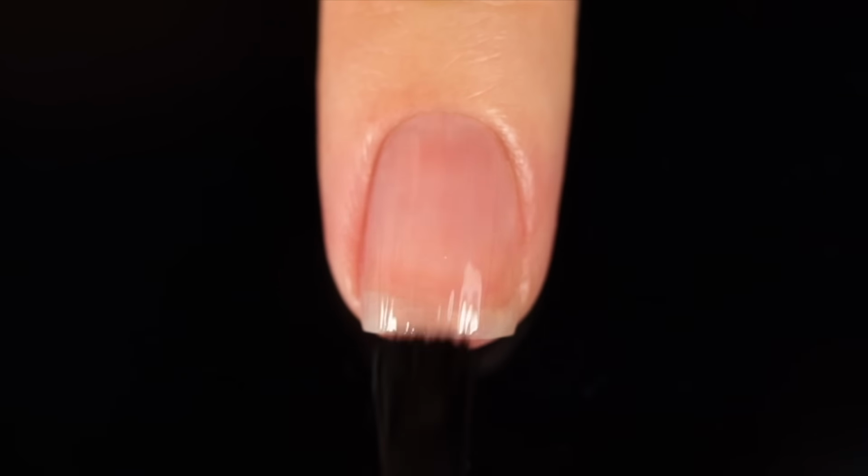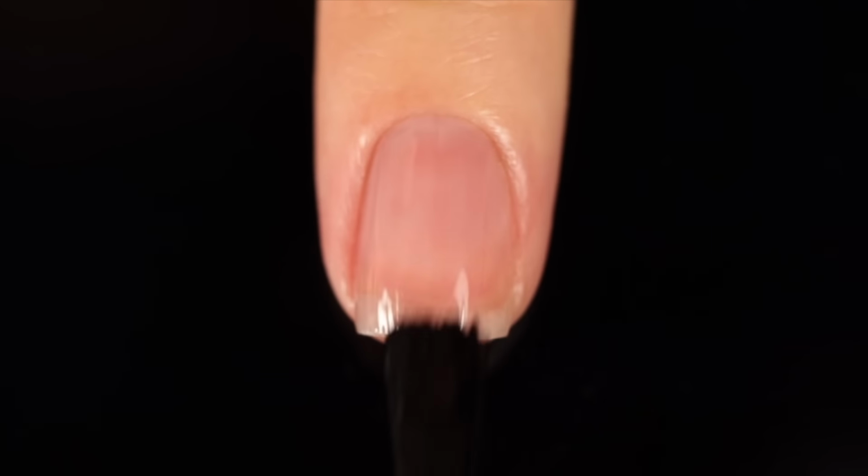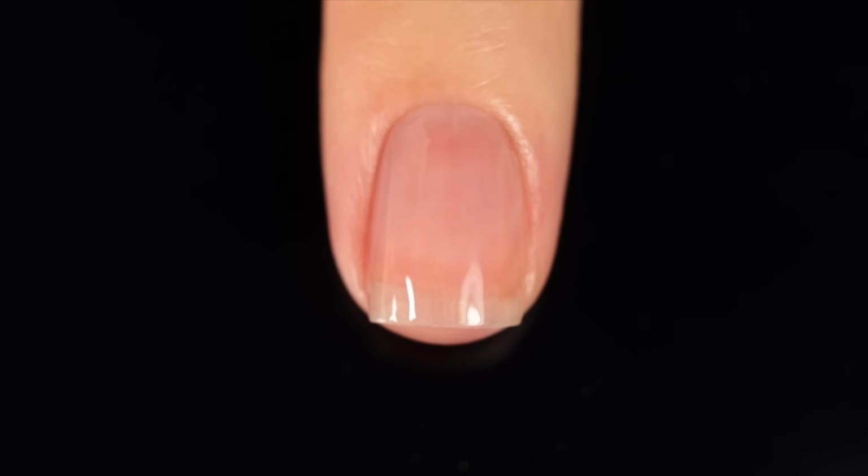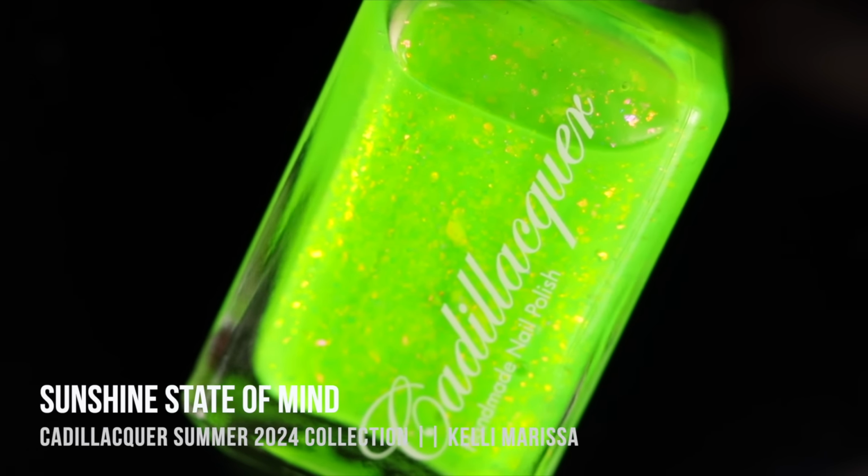So as with all of my swatch and review videos, I am using base coat underneath all of my swatches just to protect my natural nail and prevent stains. Today it's the Orly Bonder base coat. Starting off with this shade Sunshine State of Mind.